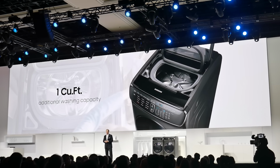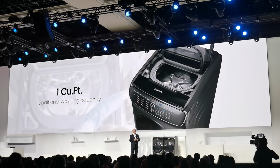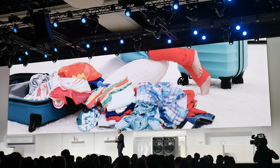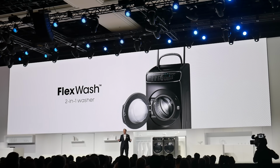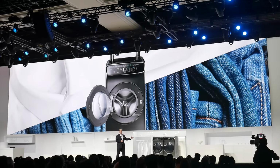No other washer offers this much capacity and the ability to customize your laundry process in a way that makes the most sense for you. Now let's imagine that you've returned from a family vacation. Everyone's clothes need washing. It's going to be a big laundry day. What's great is that with Flex Wash, you can use the top and bottom compartments at the same time, utilizing all 6 cubic feet. And the two compartments make it easy to sort on the fly. Put light items in the top, dark items in the bottom, choosing the compartment that works best for you.